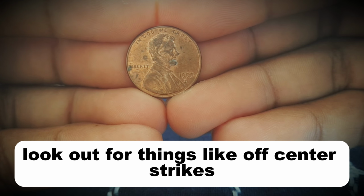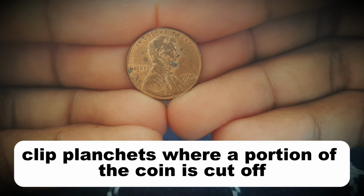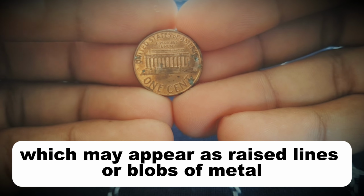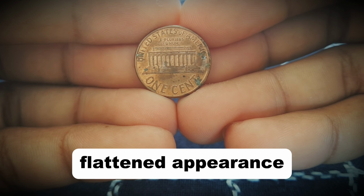Look out for things like off-center strikes, where part of the coin design is missing, clipped planchets, where a portion of the coin is cut off, die cracks or die chips, which may appear as raised lines or blobs of metal, and broad strikes, where the coin has an odd, flattened appearance due to a missing collar during striking. These errors can raise the value of your coin to $10,000, $50,000 or even over $70,000 depending on how rare and visible the error is.